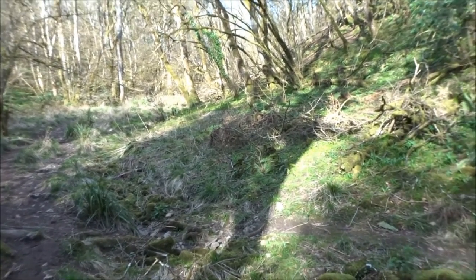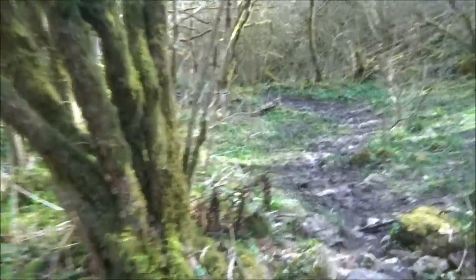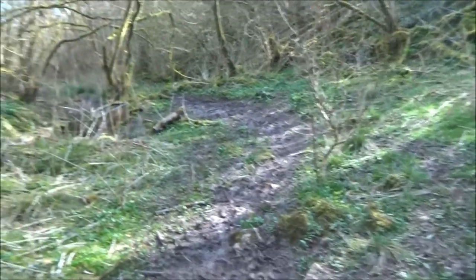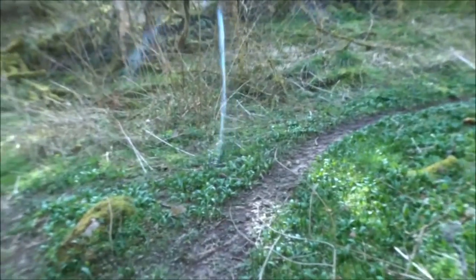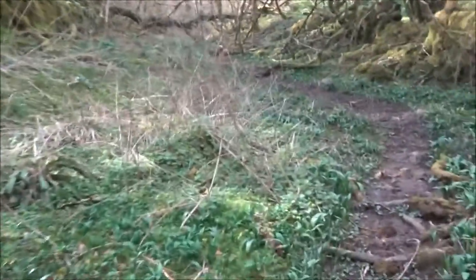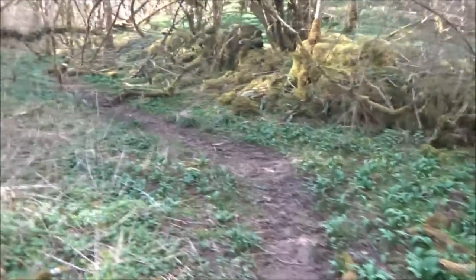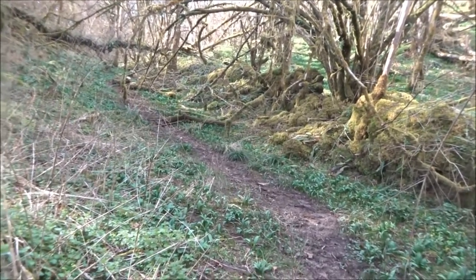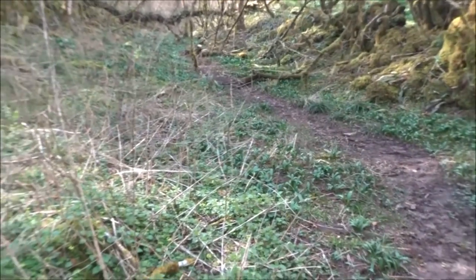Ash dieback. A lot of these look like they're ash dieback, but maybe they're just going to leave them. Yeah, see, that's a well-defined path now. It looks like somebody's using this path, doesn't it? That's a lot more defined than usual. Don't you think? A lot more defined. Like I said, I'm going to leave it for another time, but it's probably a good time to do it. It's the winter.